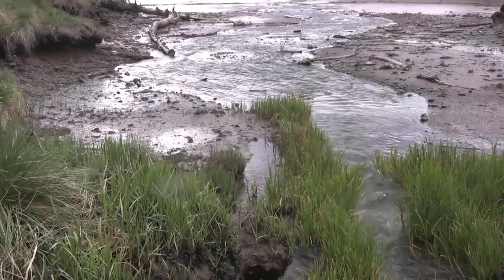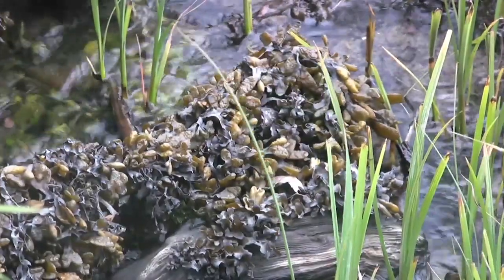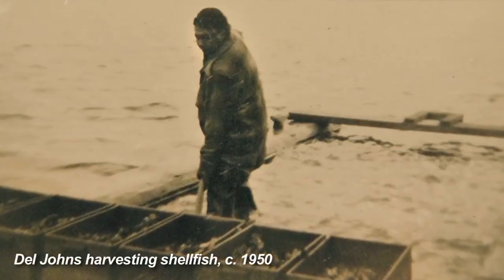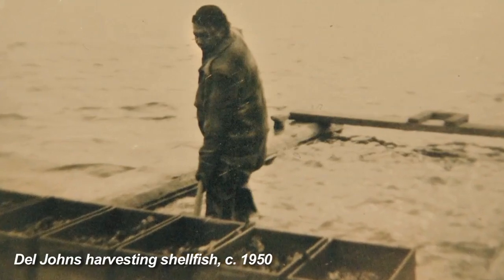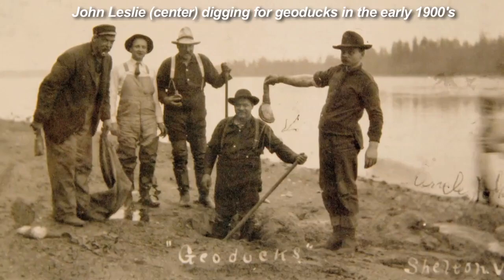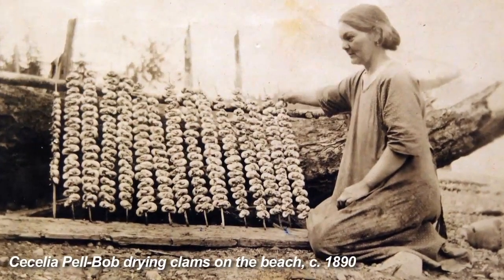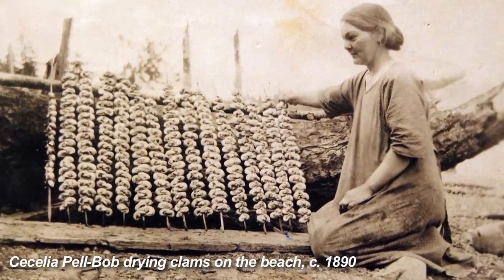Southern Puget Sound is probably the richest natural shellfish producing area in the state of Washington. That was one of the things that probably drew our ancestors there to have that year-round food supply. Our family is from Eld Inlet. My brother took over the property that my grandfather had. He's still in the oyster business, just like my grandfather was.